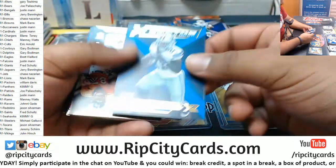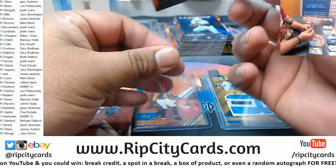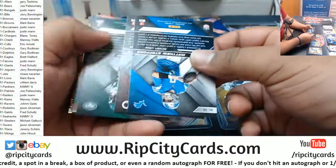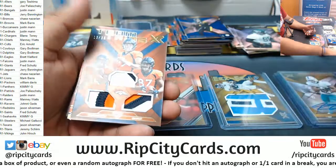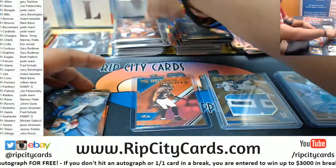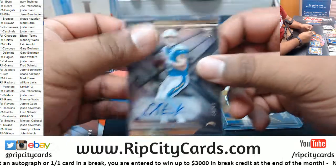Elliott, /99 Cowboys. Noah Fant, /189 Broncos, RPA. Caleb Wilson, /249 Cardinals. Ben Roethlisberger, /189 Steelers. Team Trio, /25 Sutton, Lock, and Fant, Broncos. Easton Stick, /49 Chargers. I like the simple design.